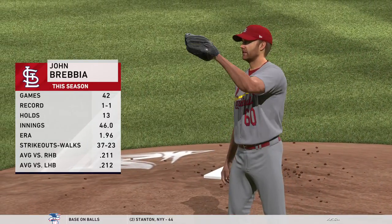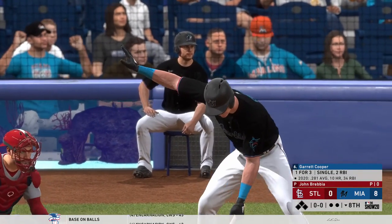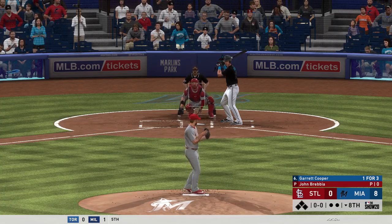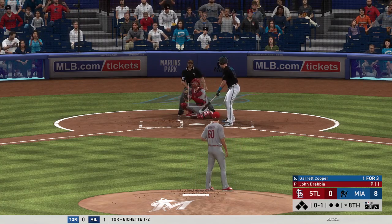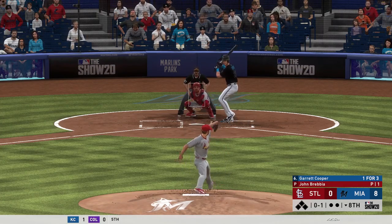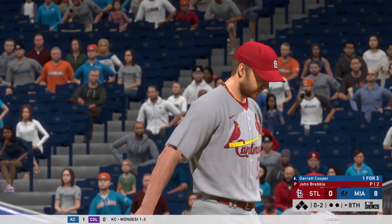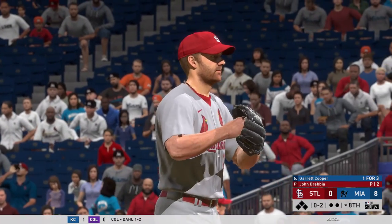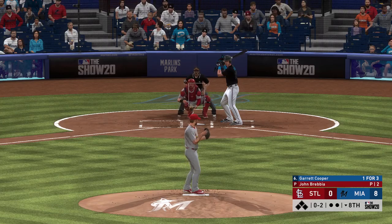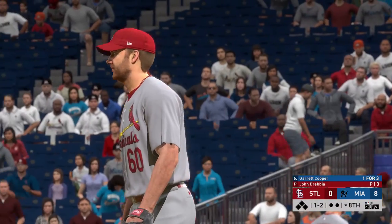Number 60, John Brebbia. Bottom of the inning now, and here comes the first baseman, Garrett Cooper. For the Marlins, the first baseman, Garrett Cooper. Pitch on the way. First pitch hacking here, and that's the first strike. That's on the inside corner to put him behind here. 0-2. Can't get him to chase. It's 1-2.